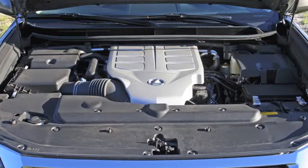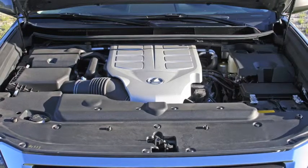So, would I recommend it for families? Heck yeah, I would. Why not? 3 rows of passenger seating. You can actually tow with this. That 4.6 liter V8, I wish it had more grunt. It's got 301 horsepower, but it just doesn't feel like it. This thing does weigh 5,000 pounds, so it is a little heavy. But porkiness aside, it's a pretty decent car.